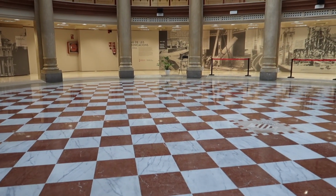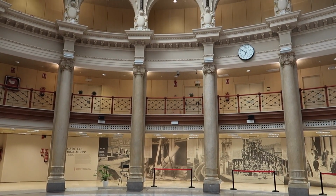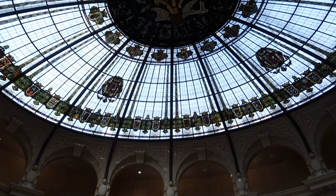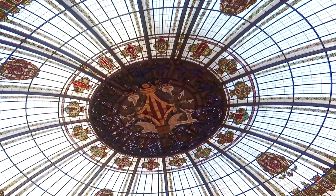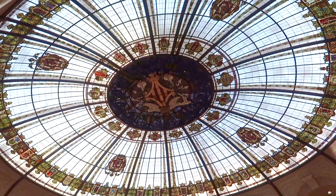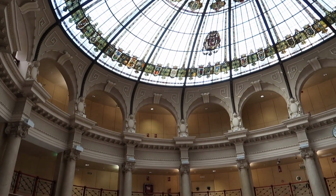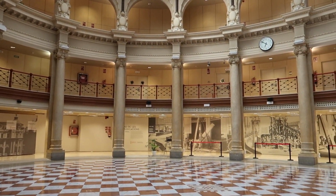Look at the floor. But just look at all these columns. They're so beautiful. Now check this out. Look at that. It doesn't even fit in the camera. Let me move back. Look at that. Isn't it beautiful? I don't know if you could see the colors. Maybe. Oh, I love the floors.